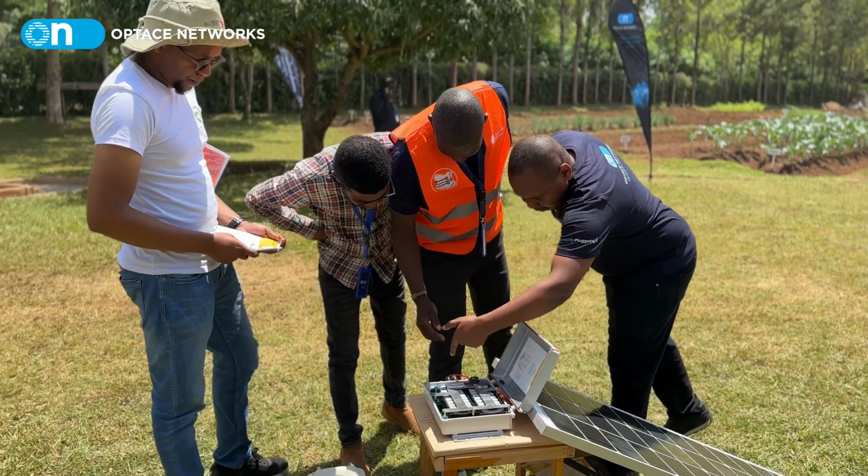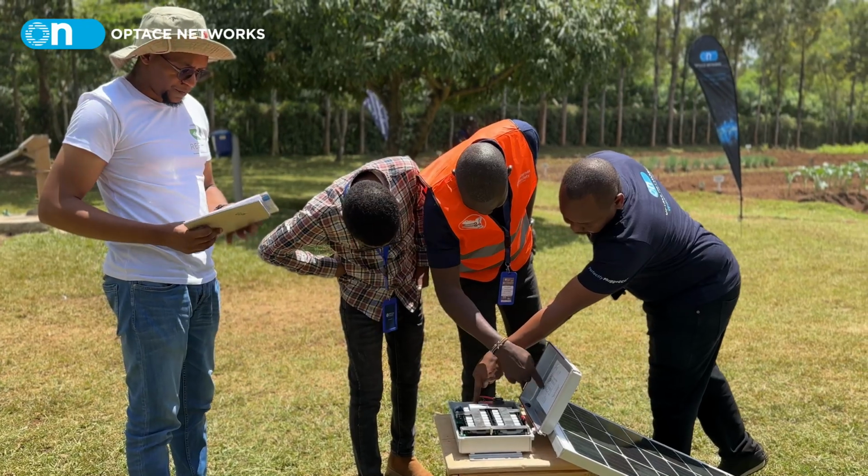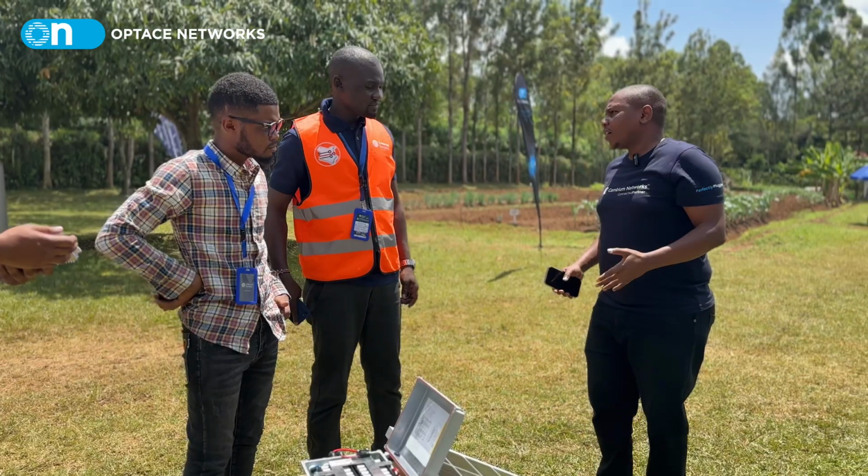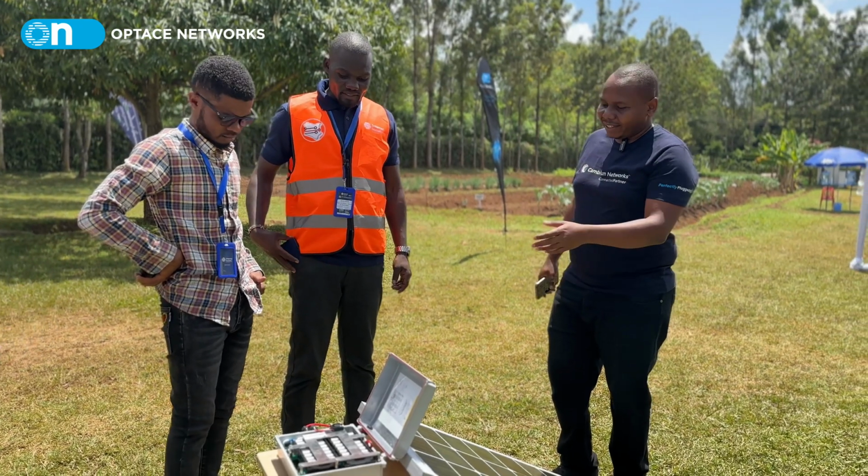Turkana West has a challenge, especially in the refugee camp. People don't have access to electricity. This could be one of the things that, as a community network, we could use in order to deploy internet into different schools and public areas. We want to see people live in a better place, and that is the big vision that we want, for people to be connected.